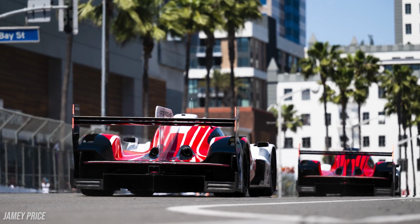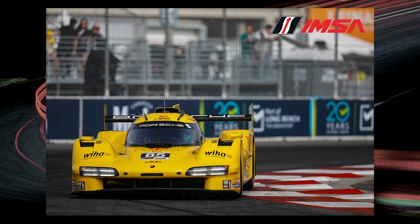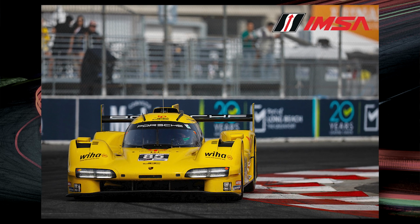And while they didn't have the same sheer pace as BMW on the short runs, they had the long run pace to keep anybody behind them. And it wasn't just the Penske Porsches either that were strong. The number 85 JDC Miller Porsche had a strong run going as well.